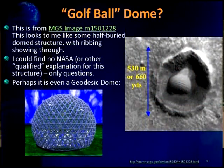To me, I cannot escape that this is an artificial structure. For me, no ifs, ands or buts. This is artificial. I happen to think it's 530 metres across the crater there. So this dome is probably about half that distance, maybe slightly less. 200 metres across, perhaps.